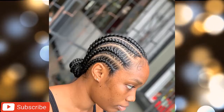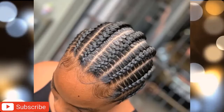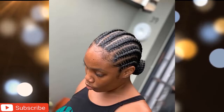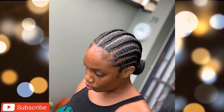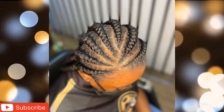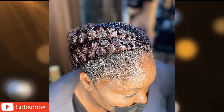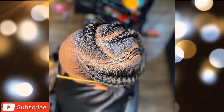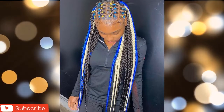Well, we have different compilations of styles, and we have beautiful models, beautiful people that have rocked different styles. So you can possibly imagine yourself being one of these beautiful ladies here, and see how much this style will fit you. So you don't have to be afraid of anything. It was carefully sought out for you, just for your purpose. So stay glued, stay tuned till the end of this video.